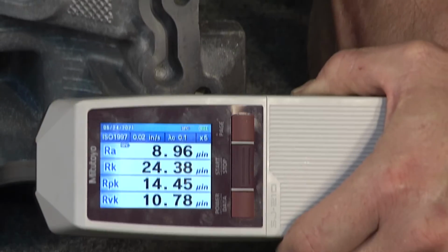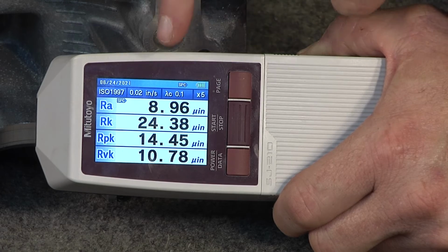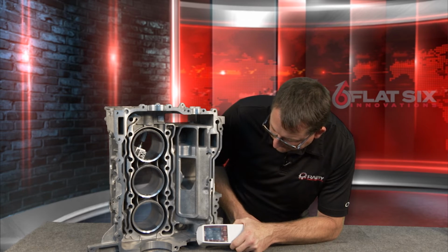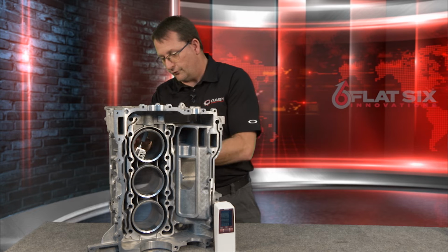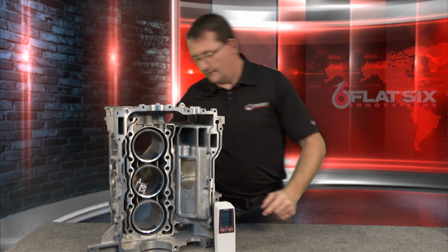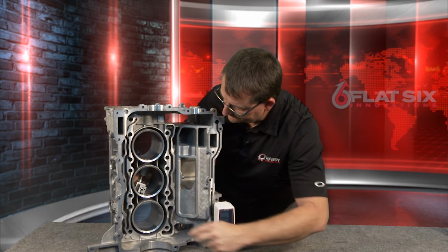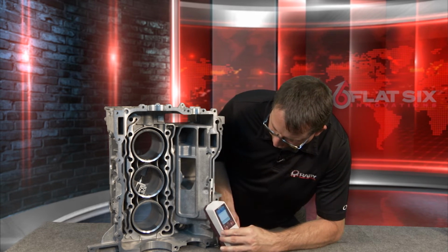Okay, so here's our values from our known good cylinder number 4. So our roughness average, our peak, our valley, and the average between the peaks and the valleys. So pay attention to those values. Okay, now I'm going to go ahead and move the profilometer to cylinder number 5. And I'm putting it in the exact same location as we had in cylinder 4. Okay, it's there. Now I'm going to start a new test.